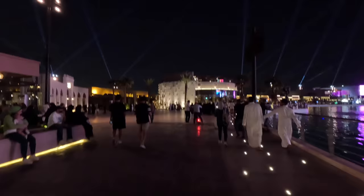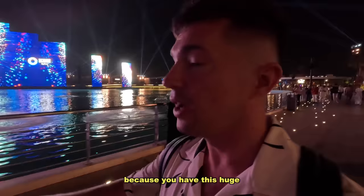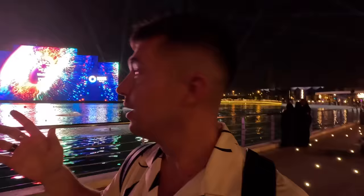I like this. I think this is my favorite area inside of the boulevard. Because you have this huge, it almost feels like you're on a coastline. That's how big this pool is in front of the fountains.